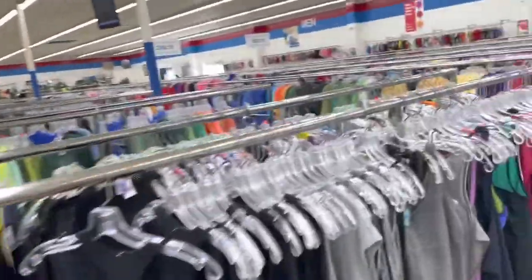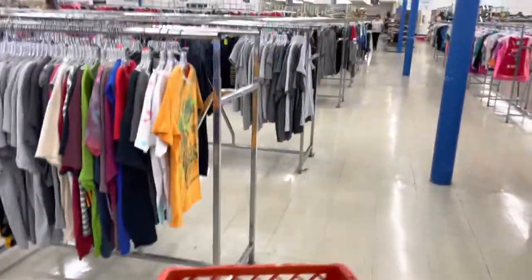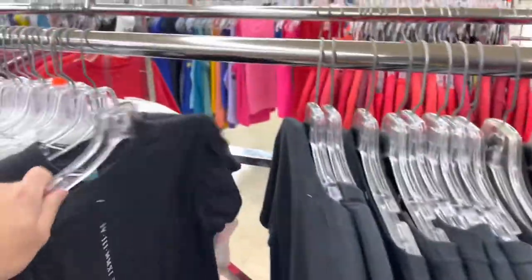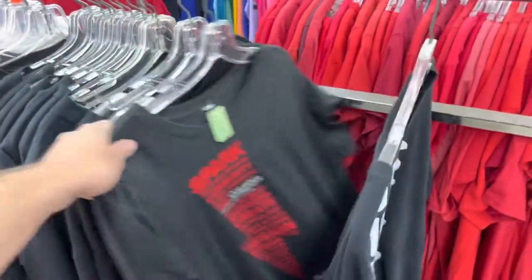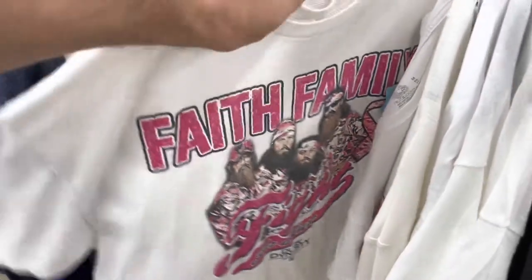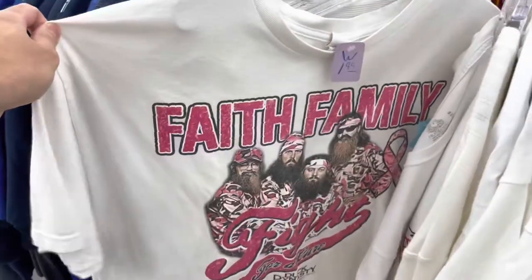There was a section over there, but I couldn't get to you because she was over there. So let me see if I missed one. Maybe it was this one, maybe. Family Fight. That's pretty cool. Breast cancer, like Duck Dynasty. It's pretty cool. Interesting. 2XM. Yeah, that's pretty sweet.